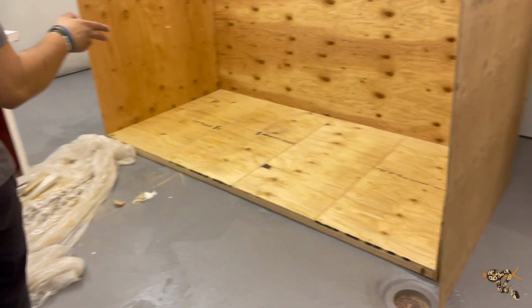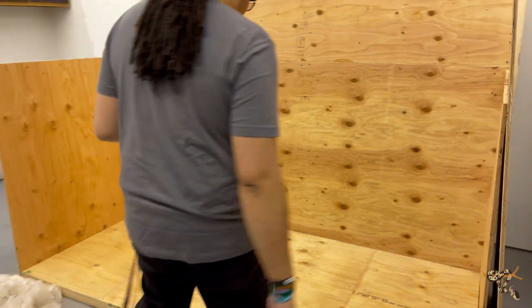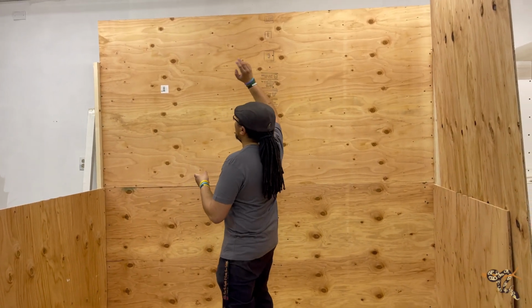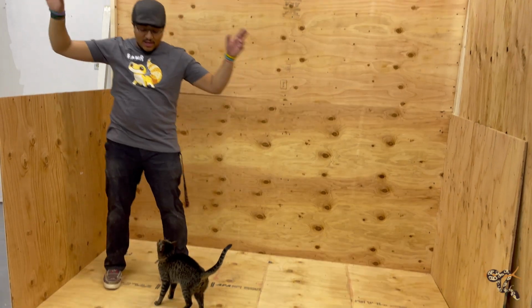This is now currently the work-in-progress Iguana and Redfoot Tortoise cage. So as you can clearly see, it's pretty big. It will be this high, so we're going to cut it down right here. But this is going to be really big, huge.